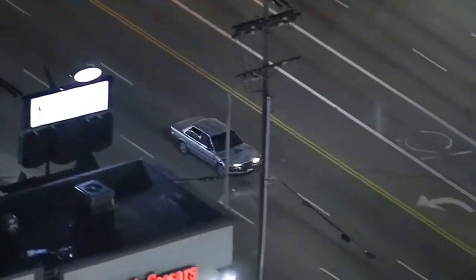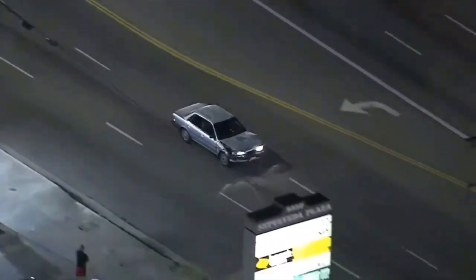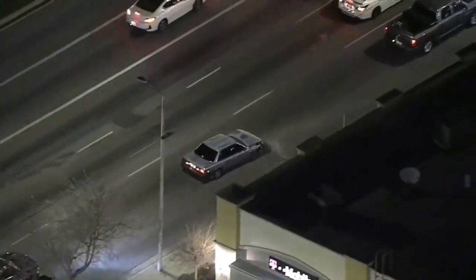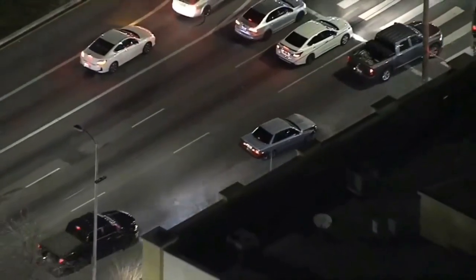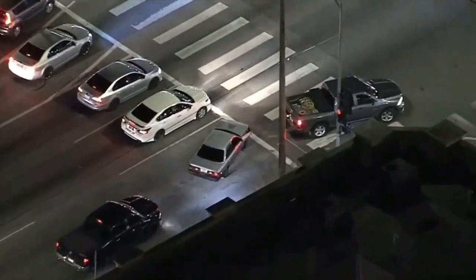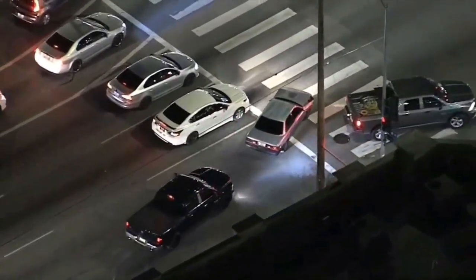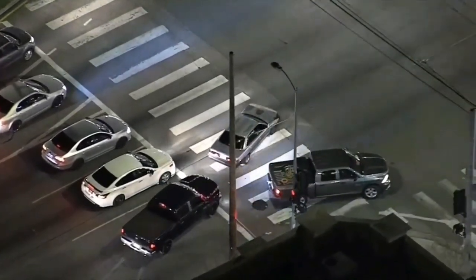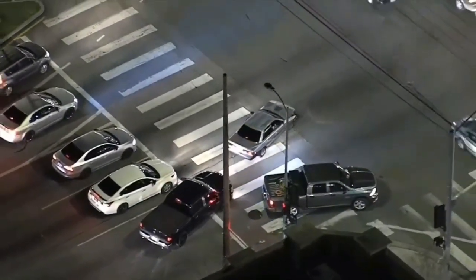So the vehicle is going to continue northbound on Sepulveda. He'll likely try to catch up here, I'm sure. And there he is, already caught up to the suspect vehicle, Sepulveda, with a cross of Nordhoff. And I would strongly advise the person in that pickup to not run the red light here the way that the suspect is doing. Stay red here.